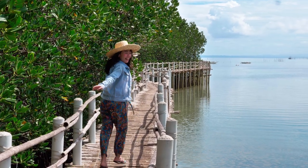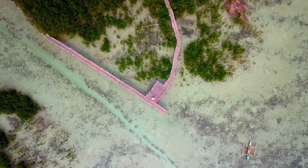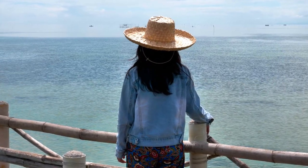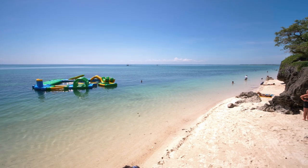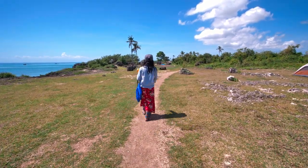Eventually, you'll make it back to where the mangroves open up and you'll be met with the beautiful view of the ocean. Be sure to stop here and reflect on life decisions before moving on to the next spot. You can stop off at Paradise Beach and the Paradise Beach campsite. It's a beautiful beach, but we thought some of the beaches later on are nicer, so if you're on a tight schedule, it can be skipped.